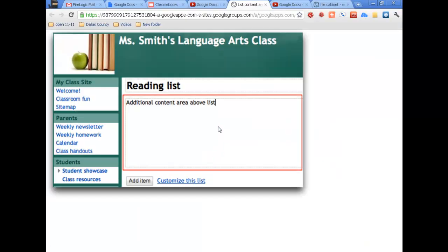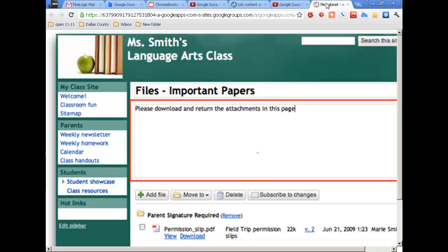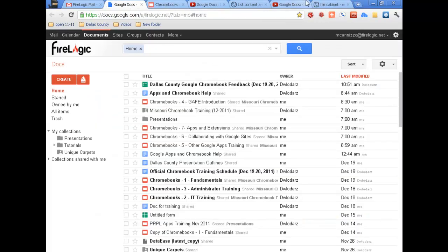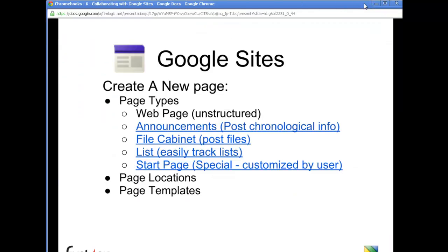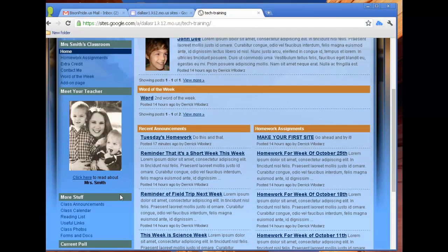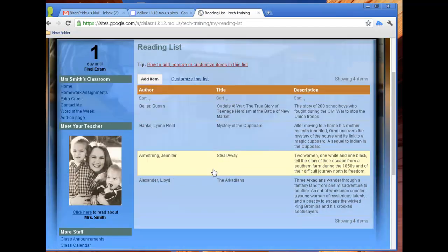The list is another option, and this is a terrible example. Sorry, I'm confusing myself with all the various options. She has a reading list. This is a better example. So a list type page. It's just the list. So she has a reading list.